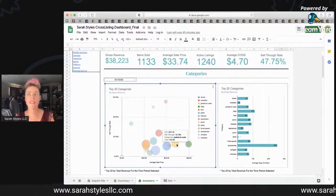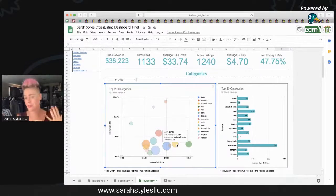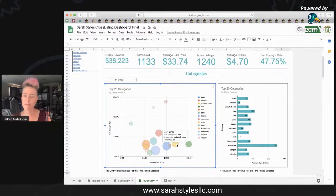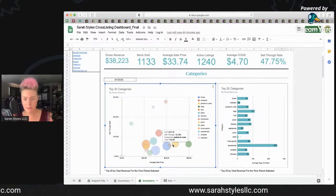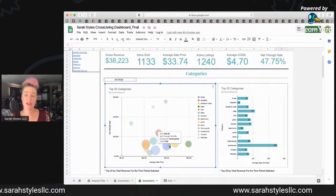I love that winter tends to do better for me in the sense of average sale price. Boots cost more, jackets cost more, sweaters typically cost more, right? So I like to see that. Jackets, the sell-through rate, I'm anticipating this to increase because as we get into winter, people will be spending more. Home goods is 11% and a $42 average sale price. That's stuff that I've gotten from my brother-in-law.